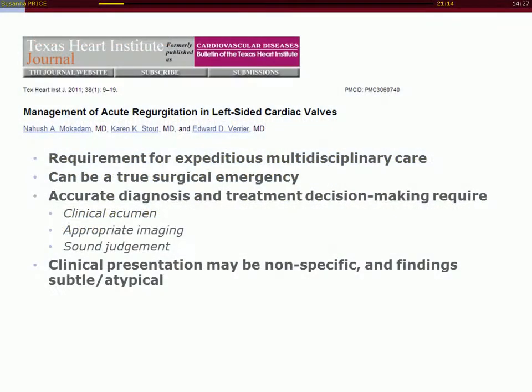So first, I recommend this excellent review looking at management of acute regurgitation in left-sided cardiac valves from the Texas Heart Institute. And they give some very nice guidance on how to approach these patients. The first is, even if the patient is catastrophically sick, the decision-making can be quite complex, and there is a requirement for expeditious multidisciplinary care.